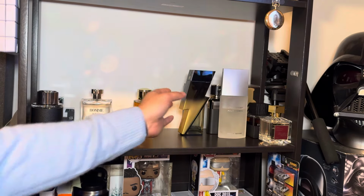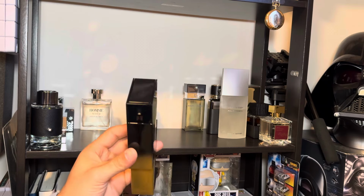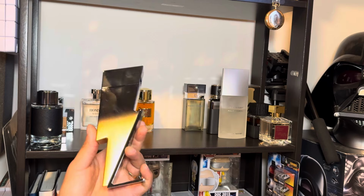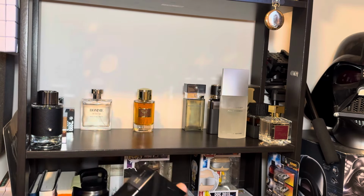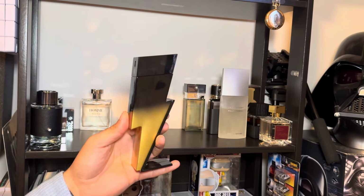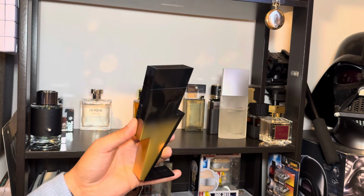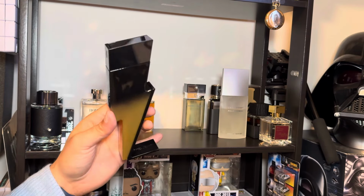All right. Next up is this guy right here, Bad Boy Extreme by Carolina Herrera. This is an eau de parfum. This is the big one. This reminds me of chocolate. Oof, geez, so good. Just blind buy it. Just get it. If you like warm, deep chocolate smelling fragrances, you're gonna like this one. Vanilla, chocolate, kind of in that realm. You're gonna like it. 100% buy it.